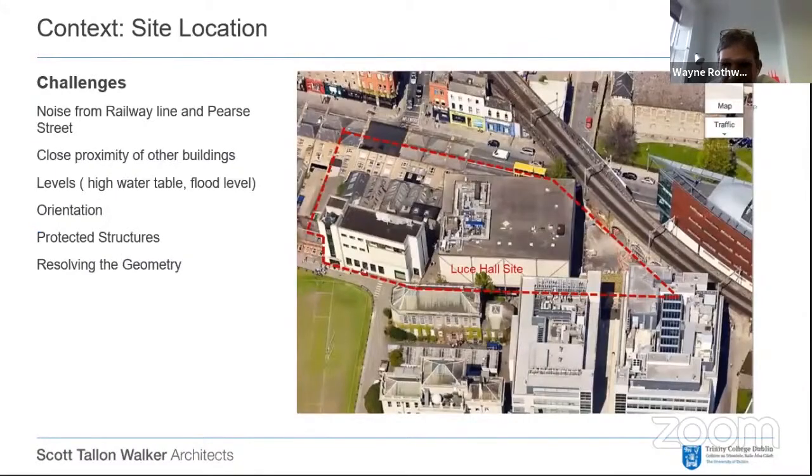This is the site itself, a photo of the site: the Luce Hall, the workshops on Pearse Street, and the Perry Building were to be removed or demolished. And then the railway line was the difficulty in terms of noise. And then we have the usual challenges of a tight urban site. Next.